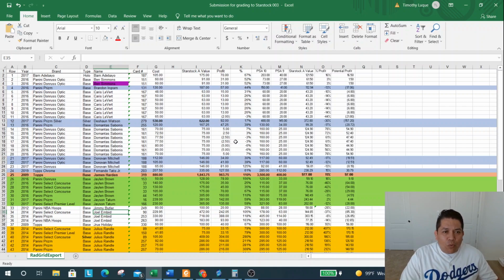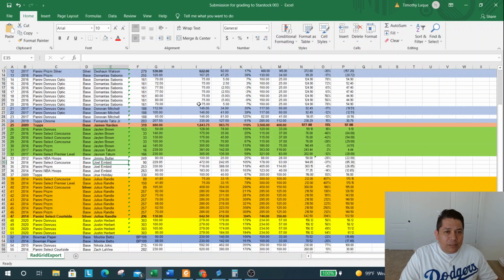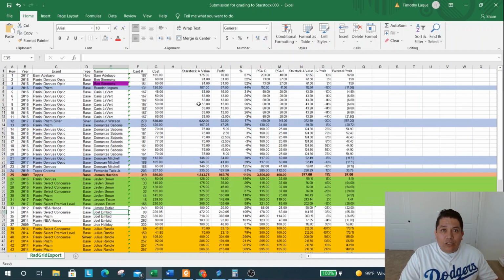This is actually one of my bigger months as far as actual dollar amount of purchases. To be honest with you, I never thought I would spend this much money on sports cards. Probably didn't want to admit it to anyone, especially not on YouTube, to everyone out there. I do feel better about it though.